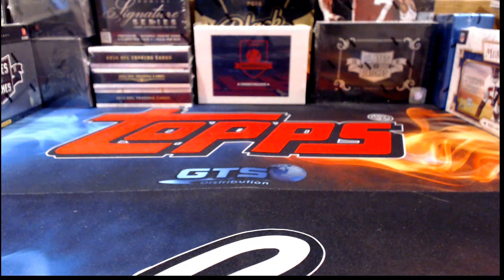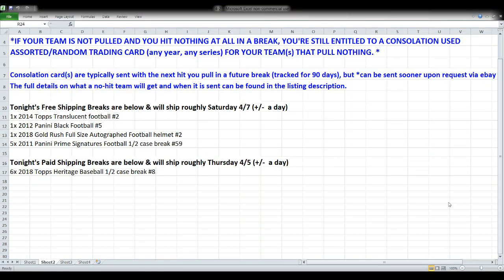Now we're going to be rolling into some Prime Signatures. And this is a half case of 2011 Panini Prime Signatures football. It is going to be the start of a new case. So that we'll go through that in a second.